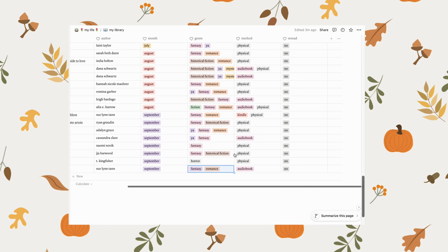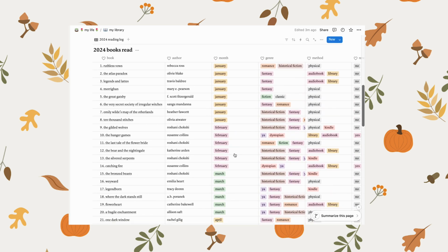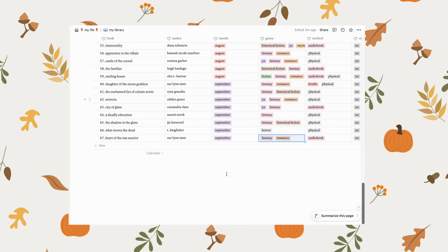Okay, so everything is now updated. This is not something that I update every single time I finish a book. I usually go back at the end of the month and kind of fill everything out. I do feel like sometimes my reading journal is a little bit all over the place, so it's nice to have a neater place to keep track of all the books that I've read this year. Yeah, here's a little September wrap up.